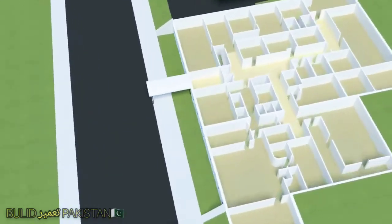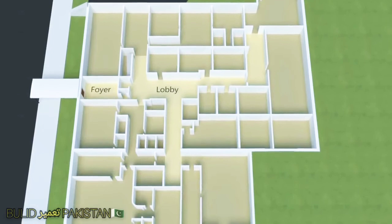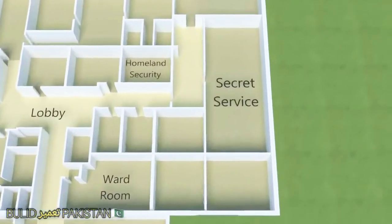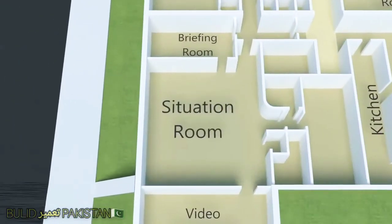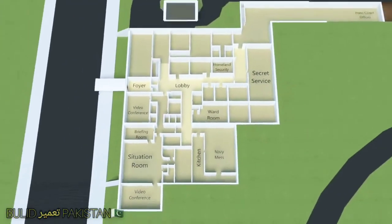Let's start here. This is the foyer and the lobby. I imagine you have to be pretty important to walk through these doors. Lots of other rooms and offices down here. Notice this large room for the Secret Service. This room is called the Situation Room. From right here, the President can command the armed forces anywhere in the world.